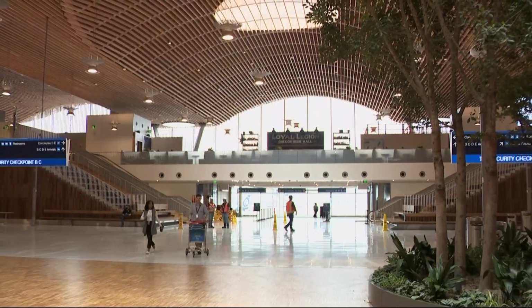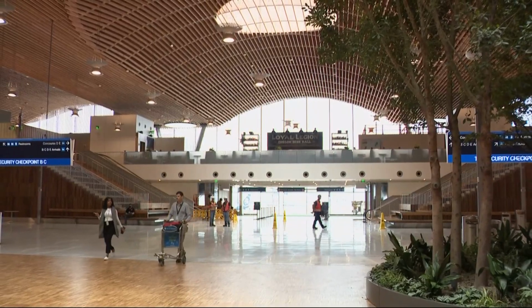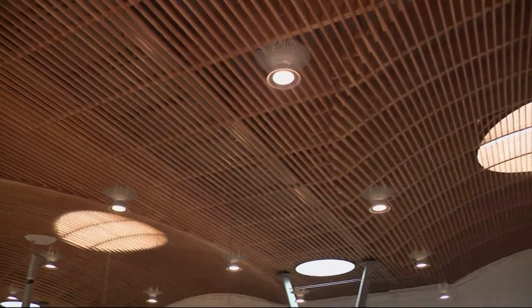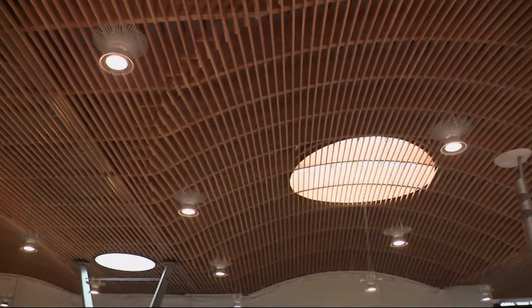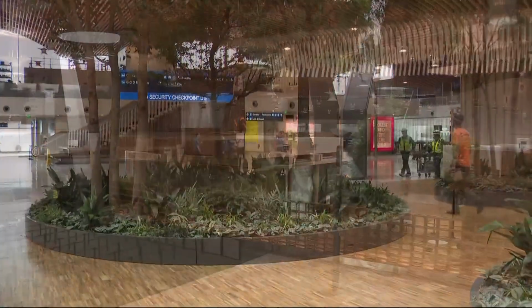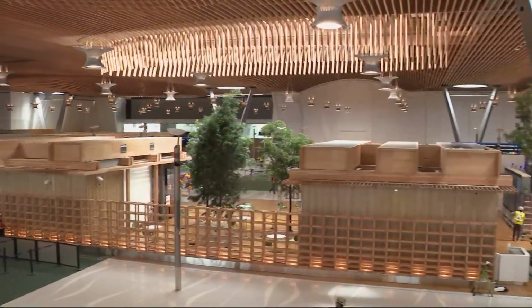And you may have spotted the roof in China's story. It is huge and it's pretty cool. We're talking 18 million pounds of a 9-acre mass timber roof. All that wood sourced within 300 miles, including some from local tribes. And throughout the airport, you'll find more than 70 trees and some 5,000 plants.